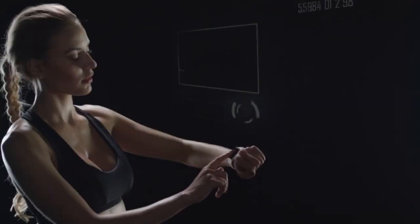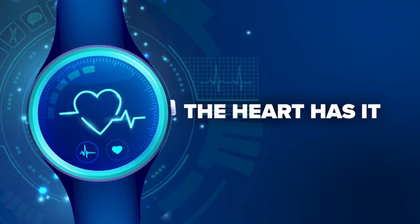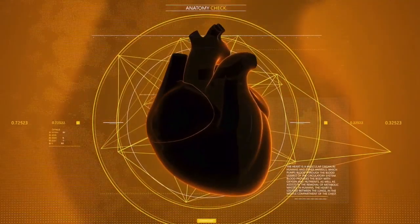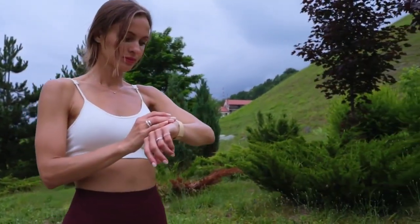We can actually get deeper into numbers by looking at the thing that we're trying to train, which is our heart. To get a look at your overall health and measure your progress along the way, the heart has it. Looking specifically at two numbers, which is resting heart rate and then heart rate variability. Resting heart rate and heart rate variability have a very synergistic relationship. The lower your resting heart rate, the higher your heart rate variability.